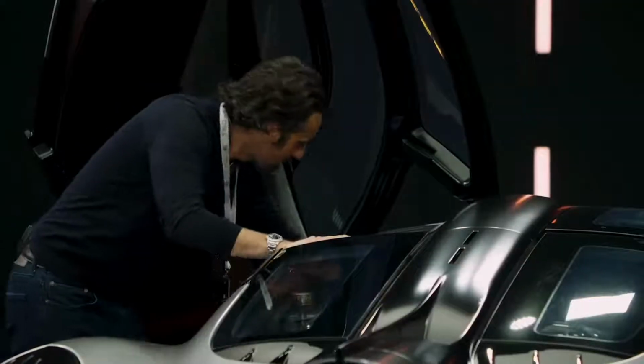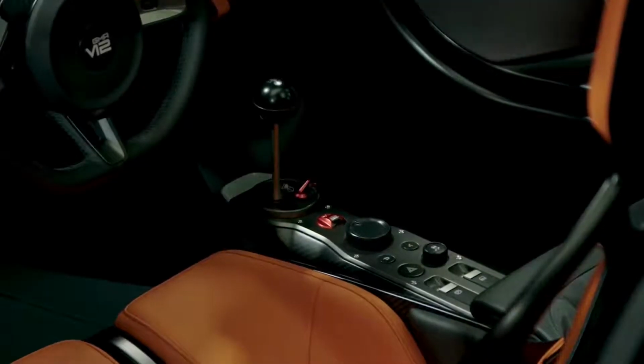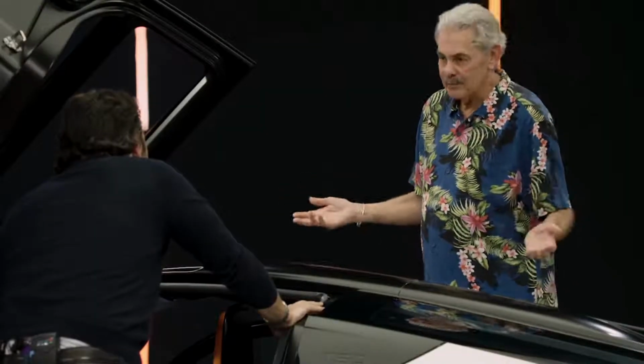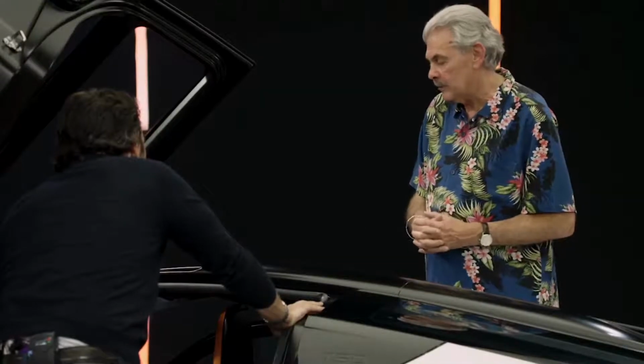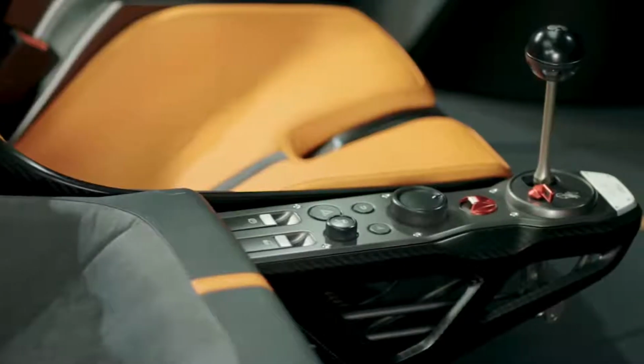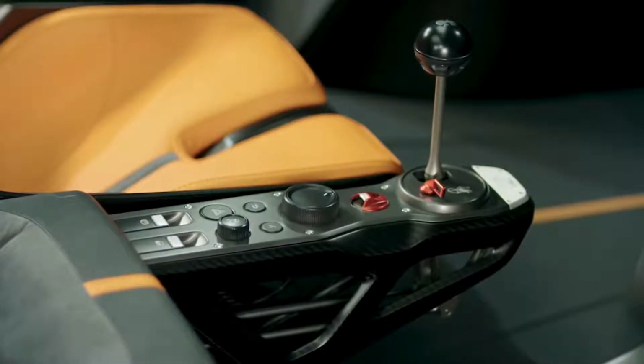So, 6-speed, manual, H-pattern gearbox. Yes, that again is, you know, it's 100 cars. So it's back to the driving experience, having a fantastic engine and then having a paddle shift DCT automatic transmission just doesn't gel with me. So it had to be the whole package or nothing, really.